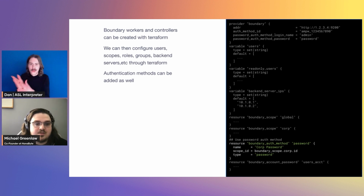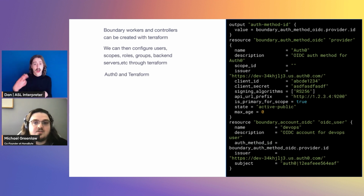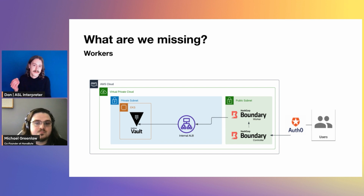And then I want to point out here, as you can see, we do have an auth method as well, which leads us into using the OAuth Terraform module here for the Boundary authentication. And this does allow me to set up my user in Auth and then come in, add this into Terraform, and this user will be able to authenticate directly into Boundary.